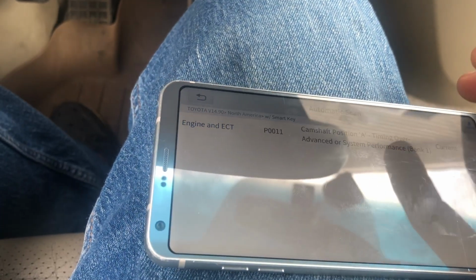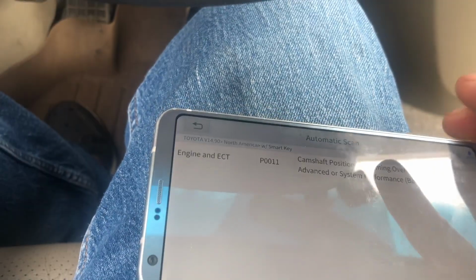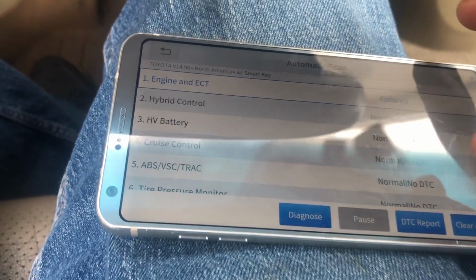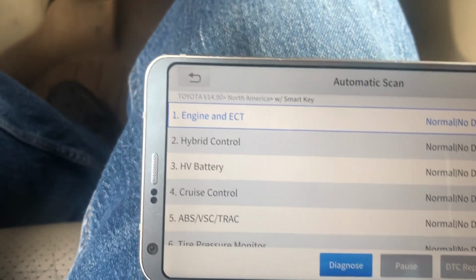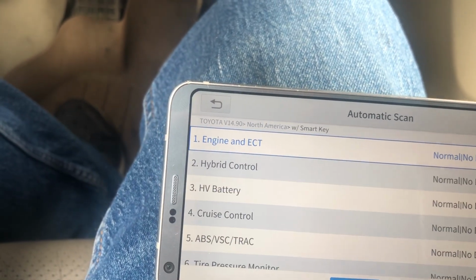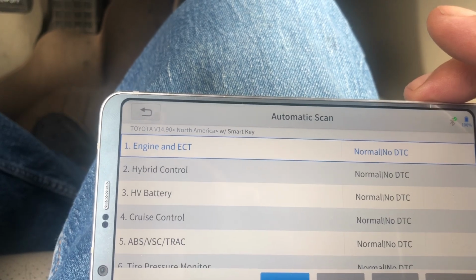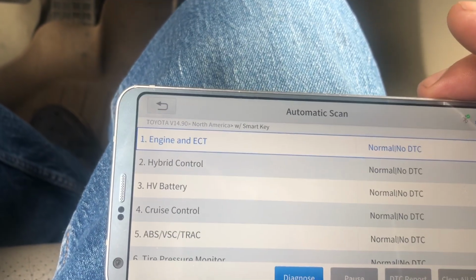Okay. Oh. Check engine light is off. Still current in here. That's weird. Again. Okay, no DTC. I was able to clear it. Yeah, last time I wasn't able to clear it. It would just go back, so it means that solenoid is pretty much dead.